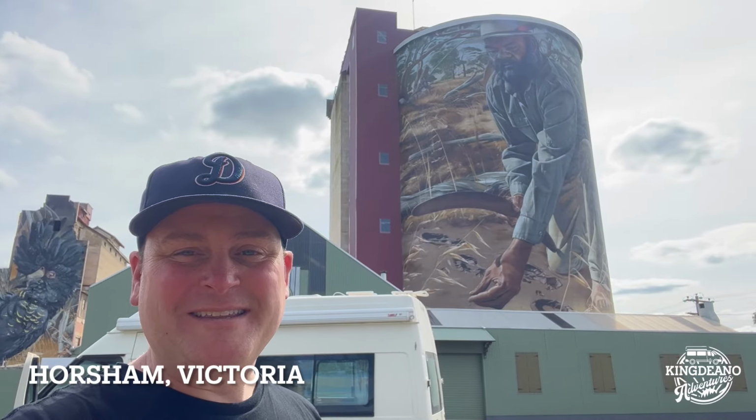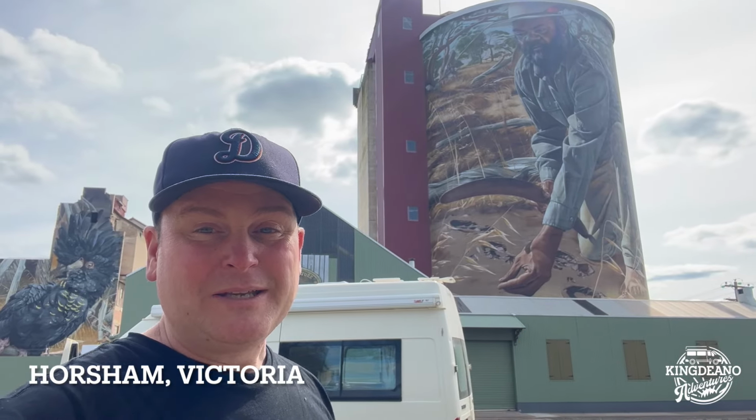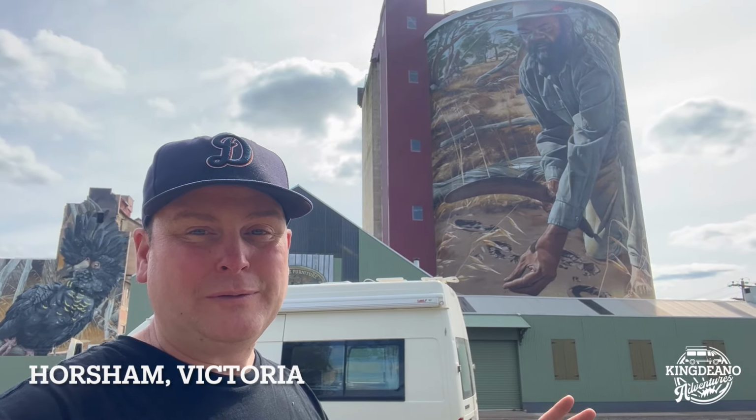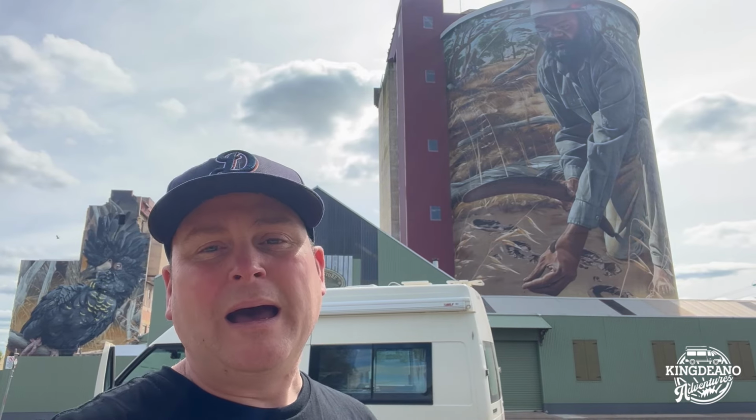So as you can see, we're down at Horsham's Silo Art. Check this out, it's absolutely huge. And then on top of that, you've got the Black Hawk behind me on this building. How amazing is this? You can come down here, it's in the middle of Horsham, and there are so many of these around this region. So definitely the place to see all these, but this looks fantastic.